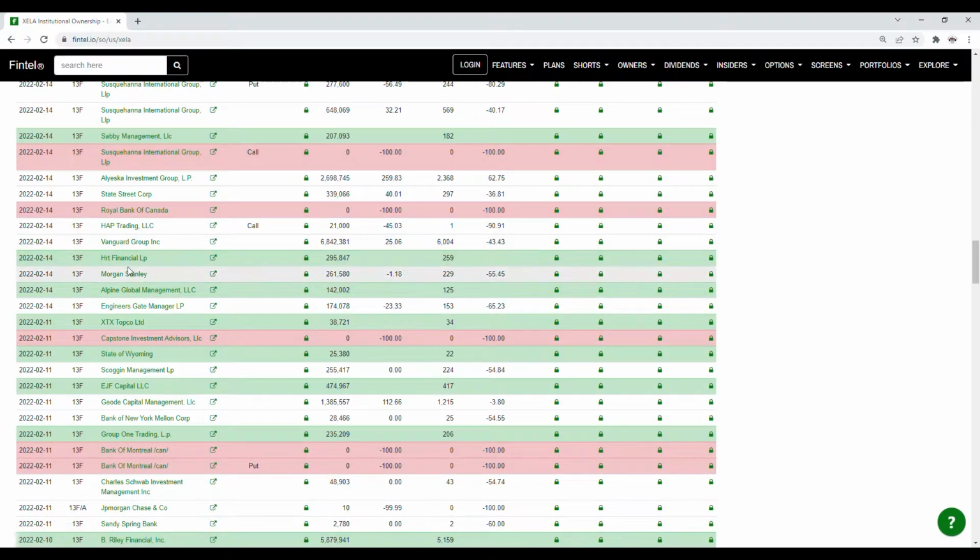We also have HRT Financial LP that purchased 295,847 shares. And we also have Alpine Global Management LLC that purchased 142,002 shares. And then we have XTX Topco Limited that purchased 38,721 shares. And then we have the state of Wyoming that purchased 25,380 shares.